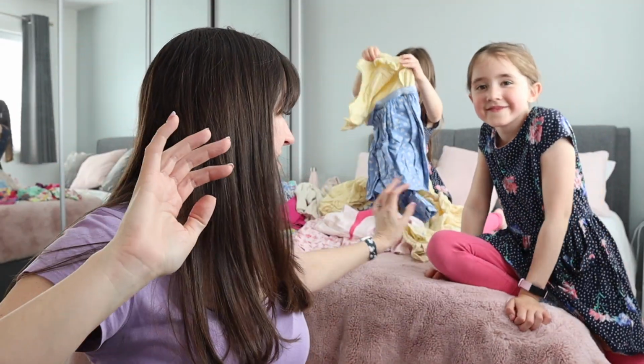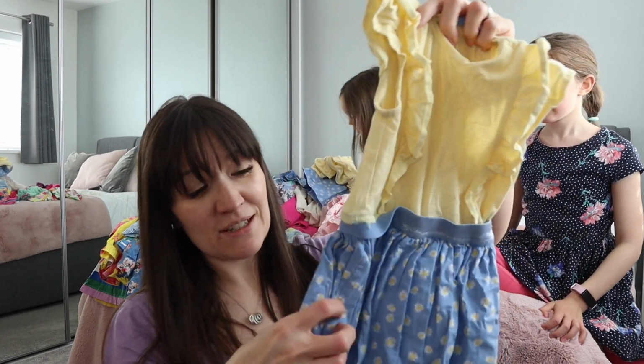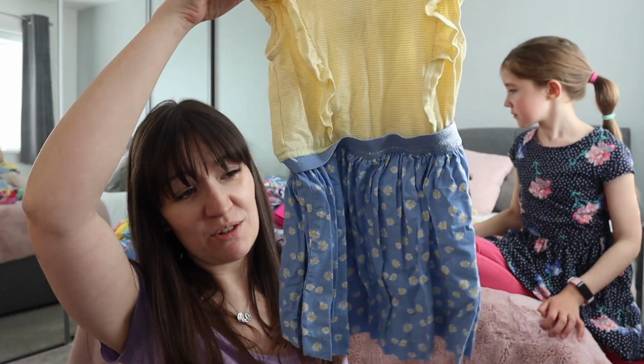I have pulled out all this stuff. Now, last year I put away a lot of things that I wasn't sure what was going to fit who this year, because let's face it, over a season you've got no idea how much they will grow or not grow. I think a lot of these dresses now, the tiny versions, like that was Zara's tiny version, that's not going to fit anyone, is it?